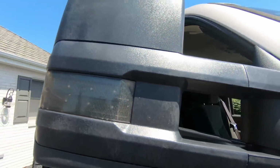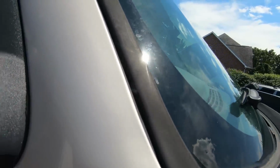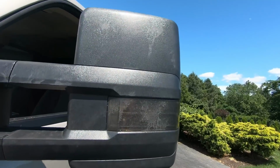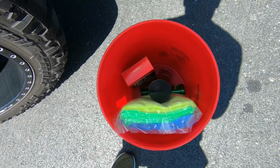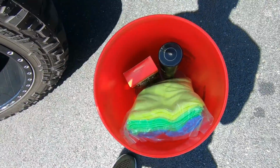That looks terrible. And I think that mirror is actually worse than the first one, and the door handles are not great either. Nothing like a great trip to Pep Boys to cheer you up in the morning.